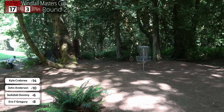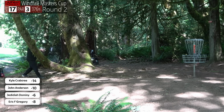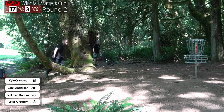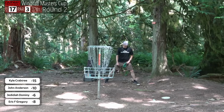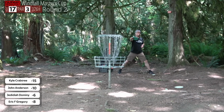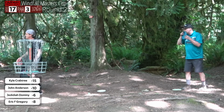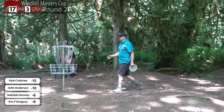Oh my goodness. Almost sinking that. Closest one is Kyle. He is just doing so well. Holding the lead. Going to 15 down. 15 down. Yep, he was the only birdie in the field. What a two. Hole 17 was shown as the 5th difficult today.